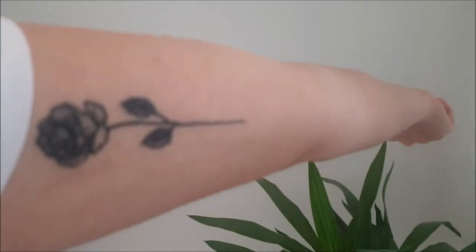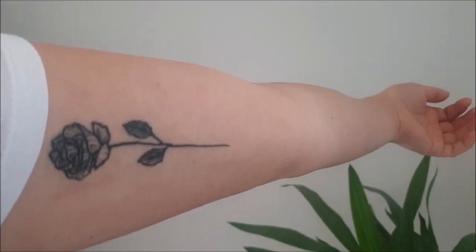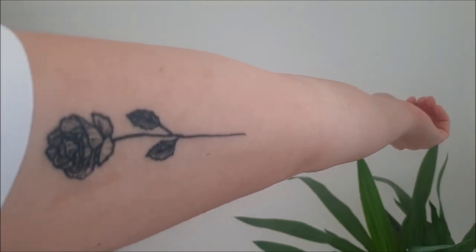And this is my tattoo, which you might have seen the video of me getting it done, and it's healed really nicely now. I did have this big rash on my skin, which kind of disturbed it a bit, but it's looking all right, not too shabby.